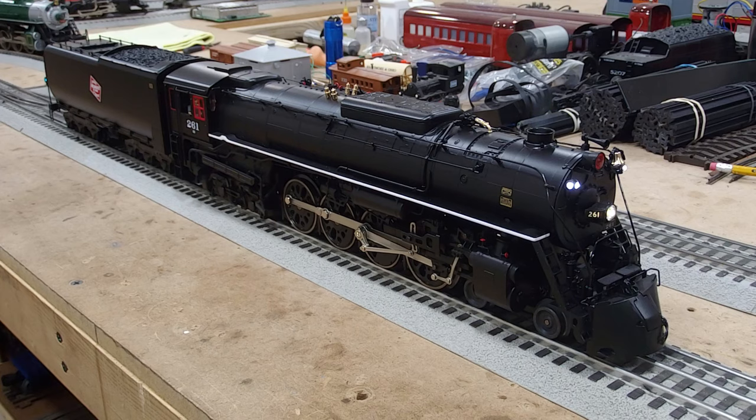Okay, so let's take a listen to the whistle and the horn on this engine. So this engine has two whistles and a horn. So here's the first whistle, and my favorite of them is this first whistle. That is just an amazing whistle. That is probably my favorite thing about the sounds on this engine. That is an amazing sounding whistle.